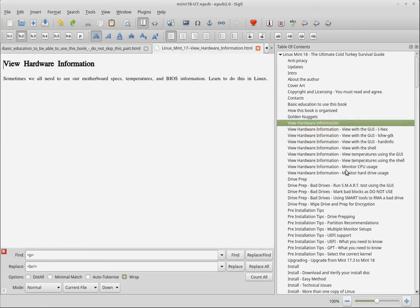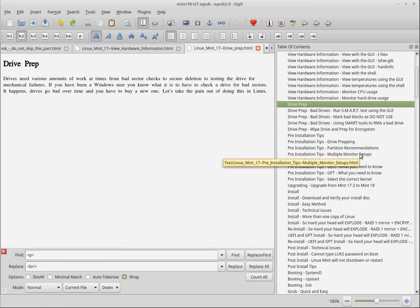I cover a view hardware information section, which will show you how to view all of your hardware in Linux using either multiple different GUIs or the shell, monitoring your temperatures, monitoring your CPU usage, monitoring your hard drive usage. It's all covered. The next thing that might happen to you when you're installing Linux is you're going to want to check your hard drives before installation to see if they are good. I show you how with the GUI and the shell to use the SMART test to verify your drive is mechanically sound. I even show you how to mark bad blocks as do not use anymore, but that's for after you're through installing Linux.